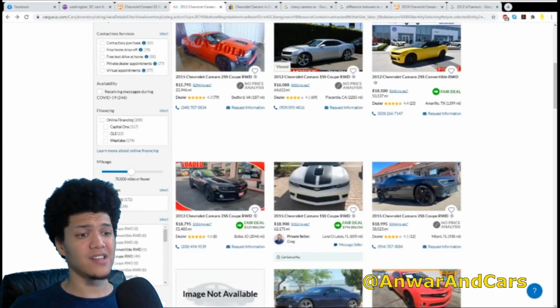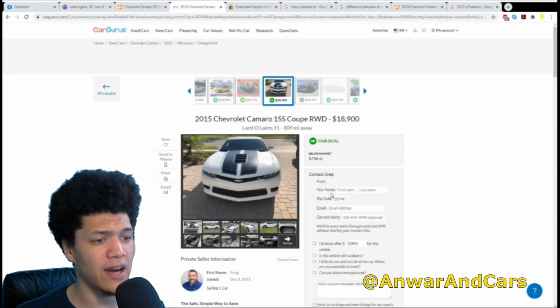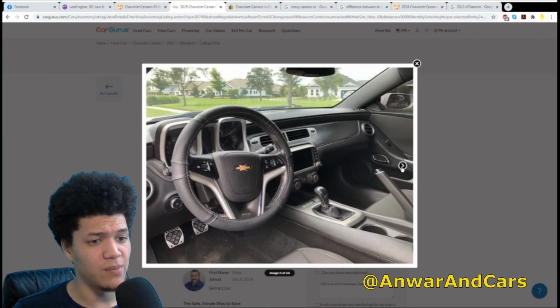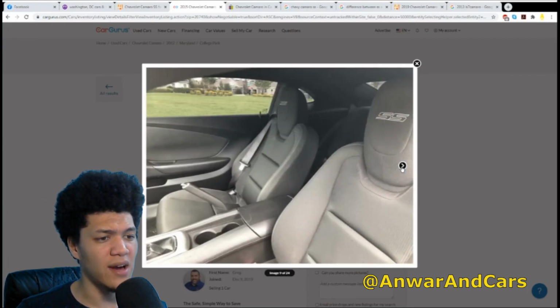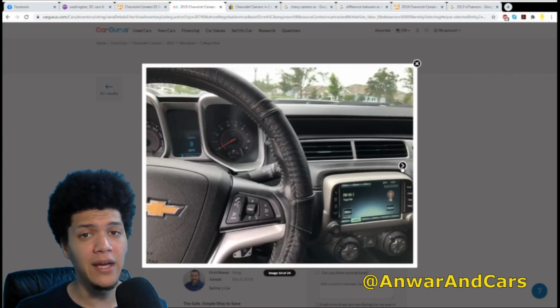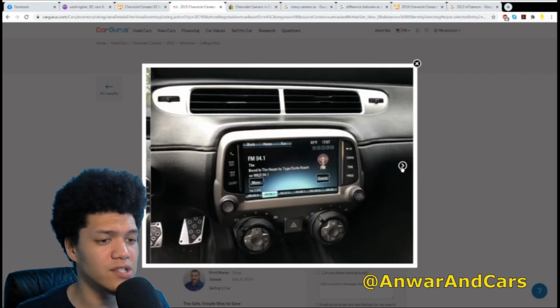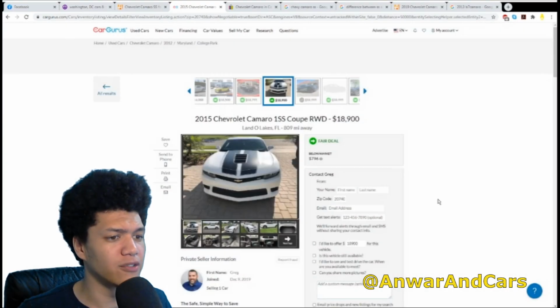So for our first example, we have a 2015 1SS, so it's gonna be the 1LT package. It's not gonna have as many options as a 2SS, but that just means that it's gonna be more driver oriented. It's not gonna have as many distractions, not as many things to go wrong. A lot of people do like these base model V8 cars, okay? You got the big engine, but everything else you don't really care about, right? That's kind of what some people go for these. They want something that's bare bones. So this would be a good deal for that.